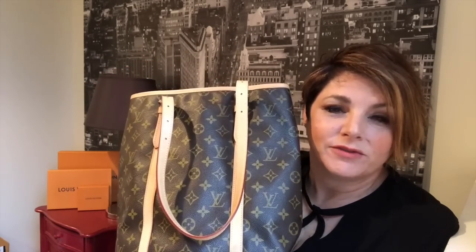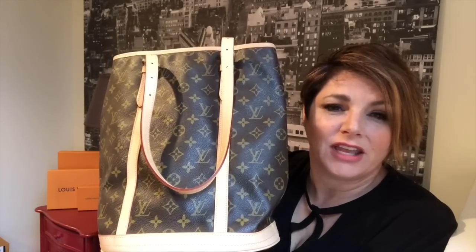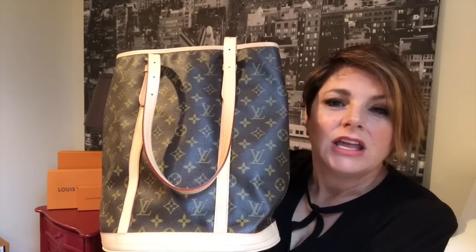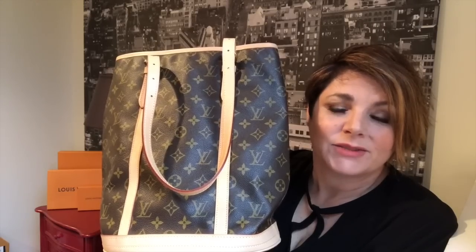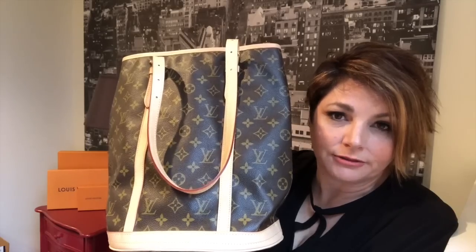Awesome. Now there's a couple things. You have to have an authentic Louis Vuitton. They're not going to replace Vachetta on a fake or counterfeit bag for you. And what's great is they are the experts. They can right away tell you if your bag is counterfeit or fake or not real.